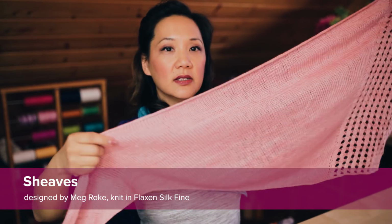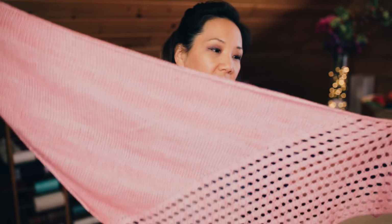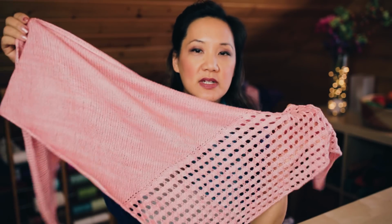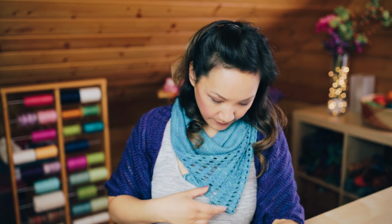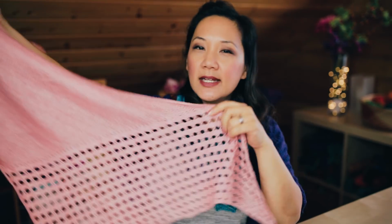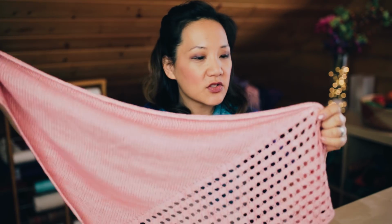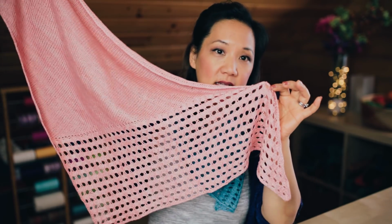So this shawl is very simple, and I fell in love with the initial, rough photographs that we saw of this, and so I chose to knit this as well for myself. This is a secret project that I've been knitting for a couple of weeks. It's knit in the Flaxen Silk Fine, our yarn that has a little bit of silk in it and a little bit of linen. It's about half and half, and it makes for a beautiful, lightweight, drapey, airy, summery kind of fabric. So this is a perfect thing for a summer shawl.